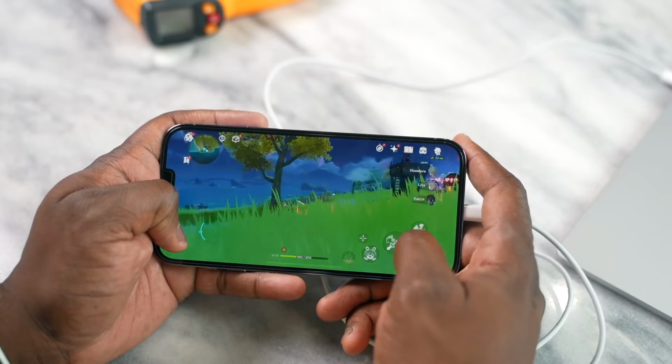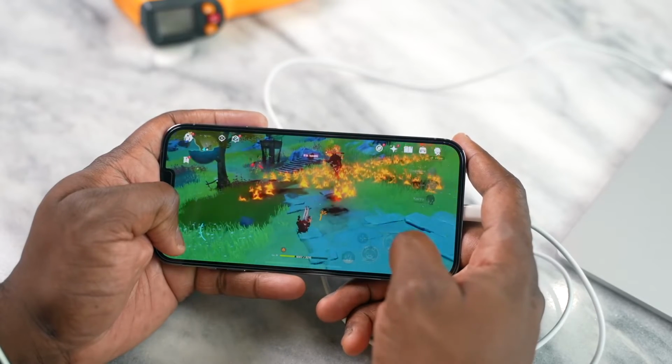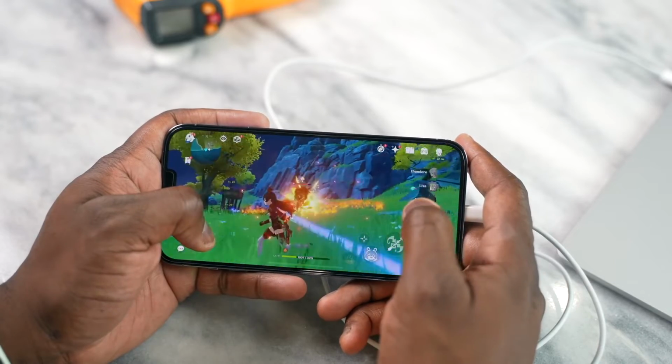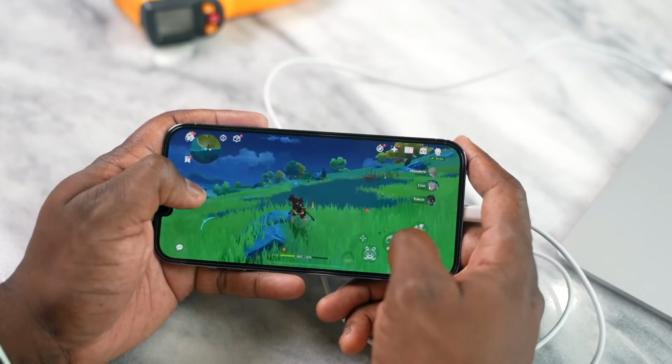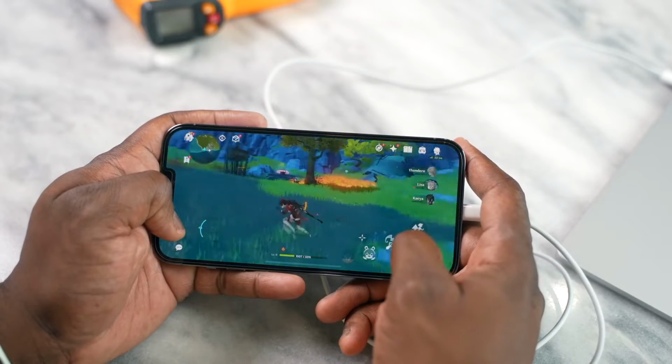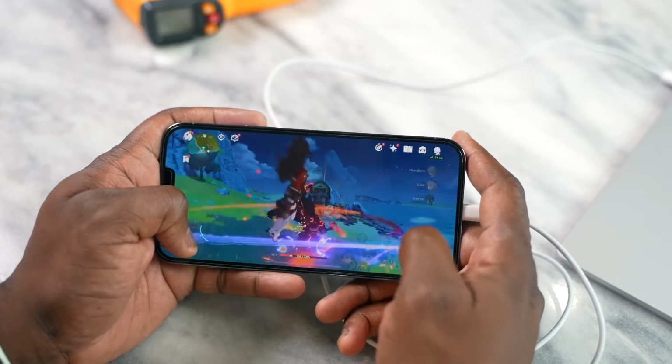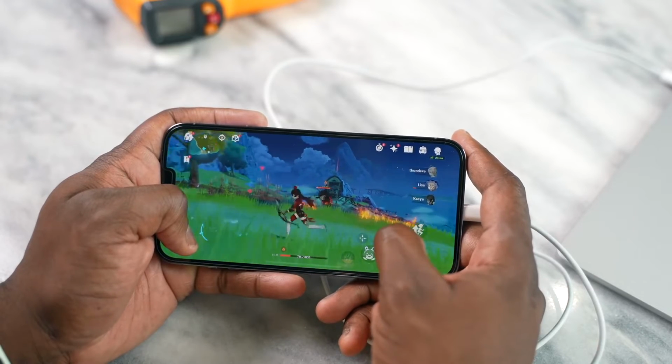The Max, which of course is 60 FPS, and I must add the caveat here that none of these games are optimized yet for the iPhone 13 Pro Max or any of the iPhone 13 series, because the device is not out if you're watching this video before it actually launches.